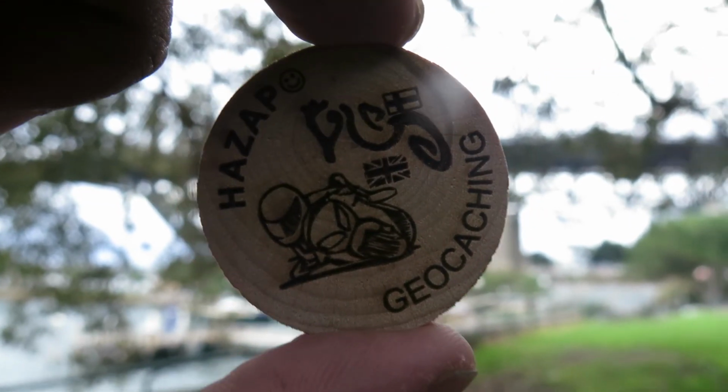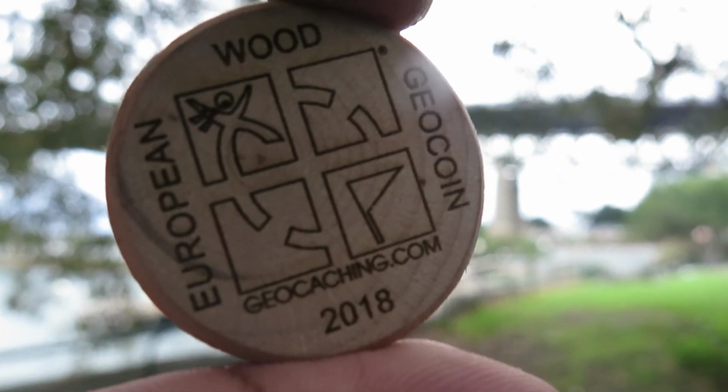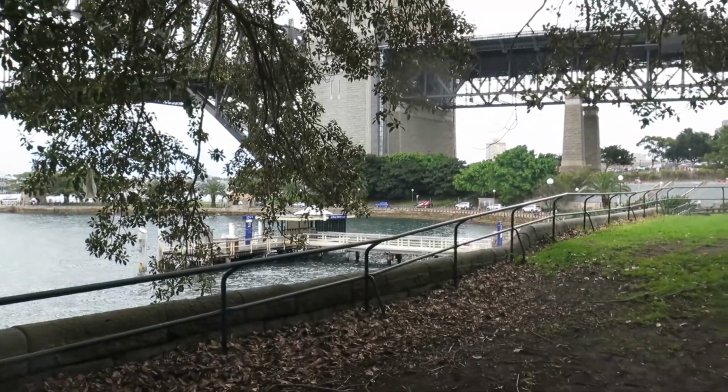Awesome, so we're the first to find this newly re-hidden cache. We found this wooden geocoin. Look at the view from out here. When it resolves, there we go. Thanks, autofocus.